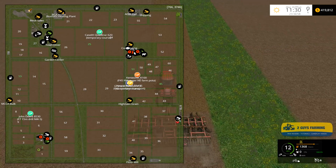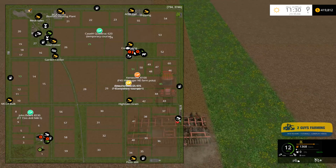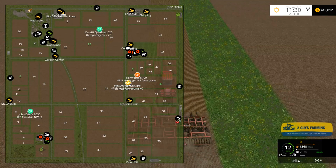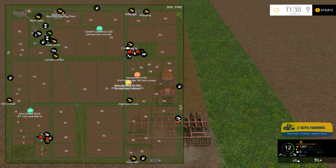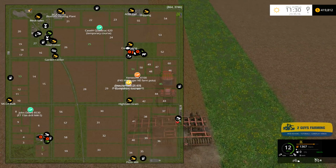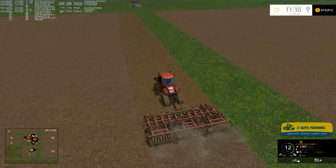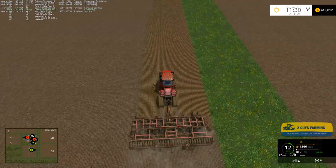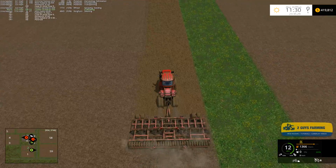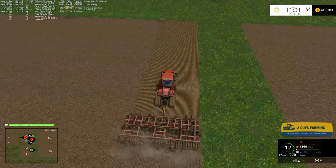Right now we have field 25. We have field 51, 45, 2, and 7, and 13. So really the two biggest are 45 and 25. I think on 45 we're going to plant possibly wheat. I really want to stock up on wheat because I want to get all my seed masters going. And we're also going to need wheat to feed the animals.